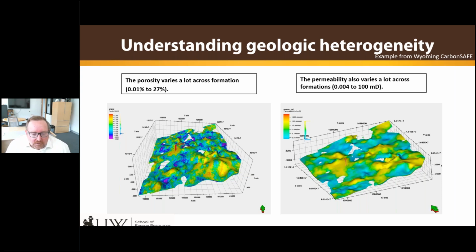So what we're doing in this simulation is putting CO2 in, and we want to see how it can move across the formation and what those plumes look like. Next slide, please.